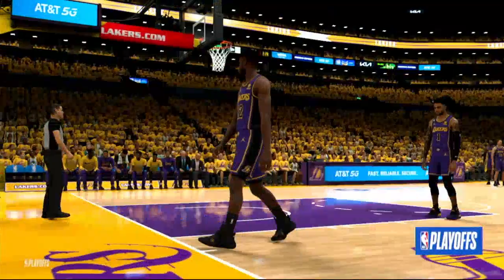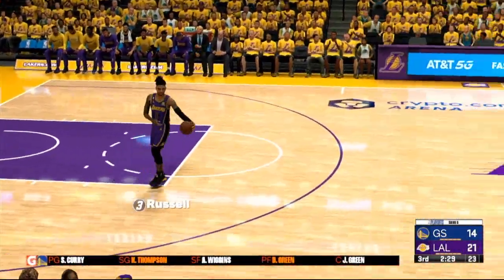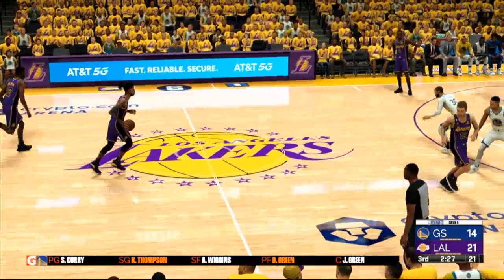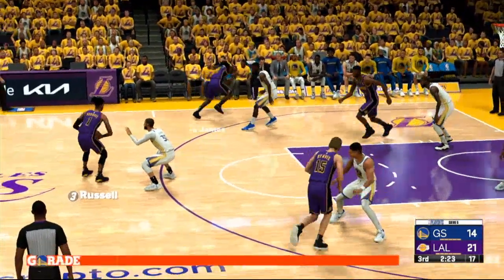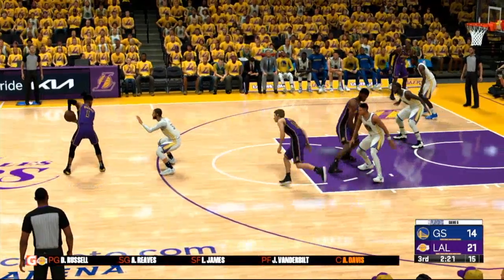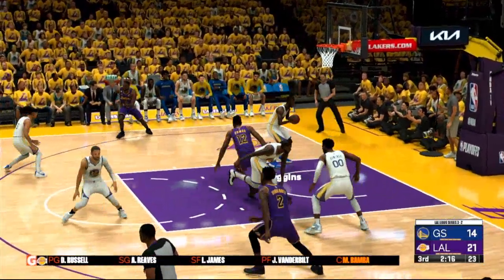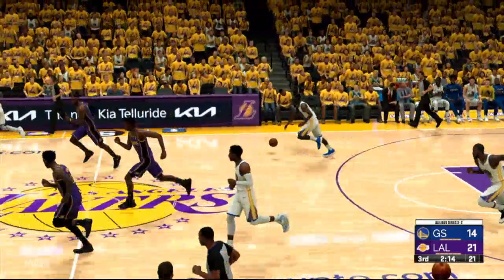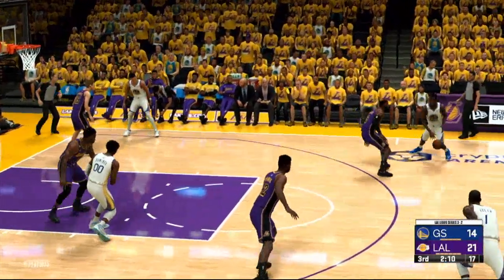And the Lakers making a change here. Bamba's checked in. Kuminga, he's checked in for the Warriors. Cool comes in for Thompson. James outside. Now here's Russell. 6 points for him. And again, no good by the Lakers. Wiggins outside.